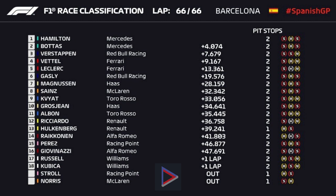And then, of course, P16 is Antonio Giovinazzi, 5 out of 10 for his performance today. And still not a single point on the board. He looks about as far as you can get from scoring a point this season. And frankly, at this point, I think it's beginning to become clear that I really do not think he's going to be around in F1 next season. He's just not good enough. He's just absolutely bang average. He's not even bang average. He's just awful at this point.